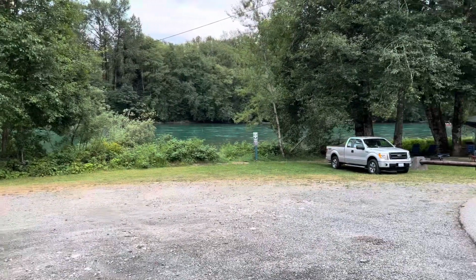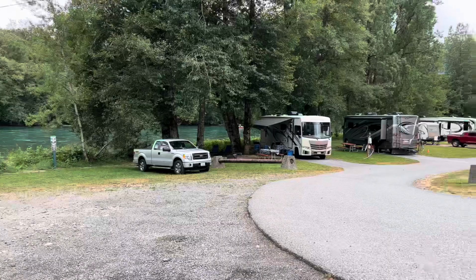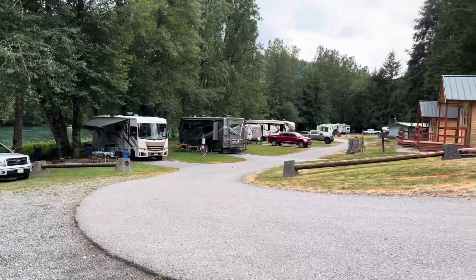Well, I'm here at Steelhead Park, and this is a county park, and they do have a campground here. The county parks in Washington State tend to be a little bit on the pricier side. Most of the spaces have power, not a lot of privacy. As you can see, it's mostly intended for larger RVs, things like that.